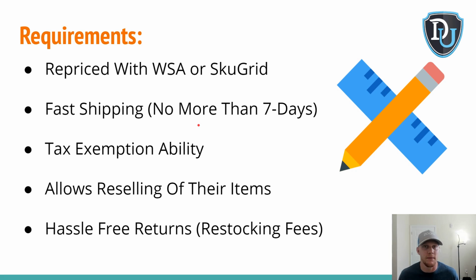Free shipping doesn't really matter because a lot of these programs, Web Scraper app and SKU Grid included, will include the shipping into the price, and they'll do that for you. So it doesn't really matter if it's free shipping or not, because it'll price your item that way.